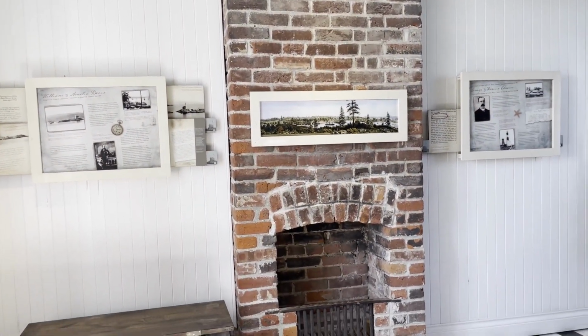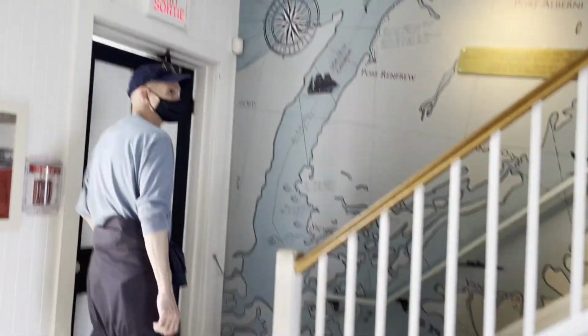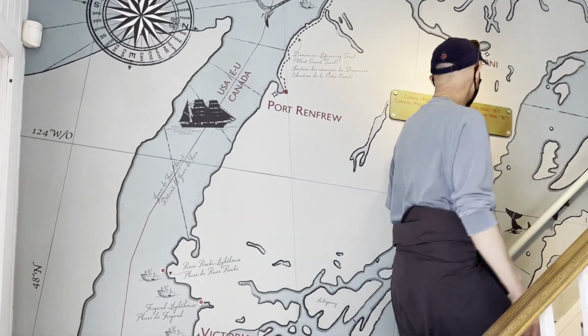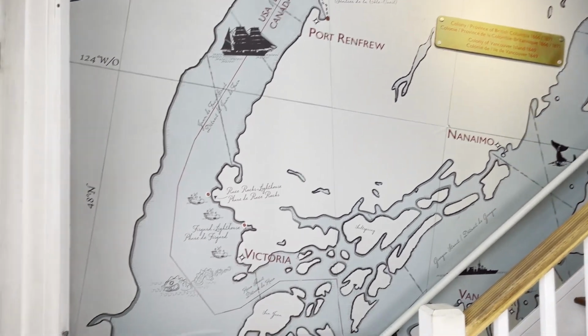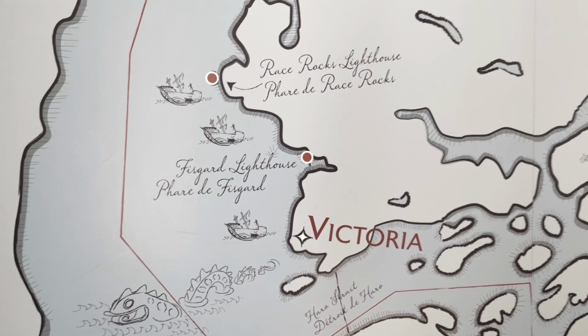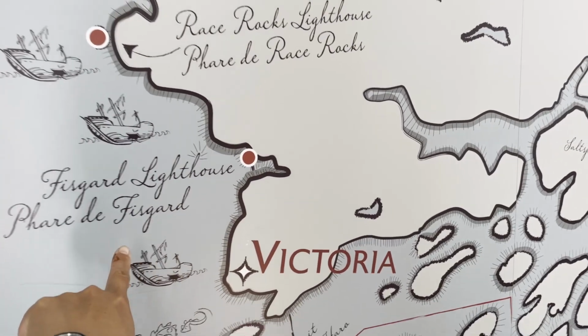Now we're going up. What's gonna be up there? Oh, this is like a map, eh? I guess. Port Alberni, Nanaimo, Victoria. So we are over here. Fisgard Lighthouse.